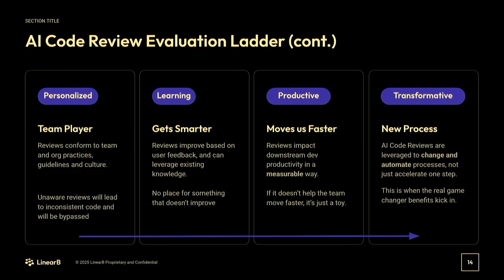So I'm not just taking something off the shelf. I can have the AI code review conform to my best practices, read guideline files like I expect AI agents to do, and be aware of the team, the organization, and so on. Get that context and use it to be a team player.